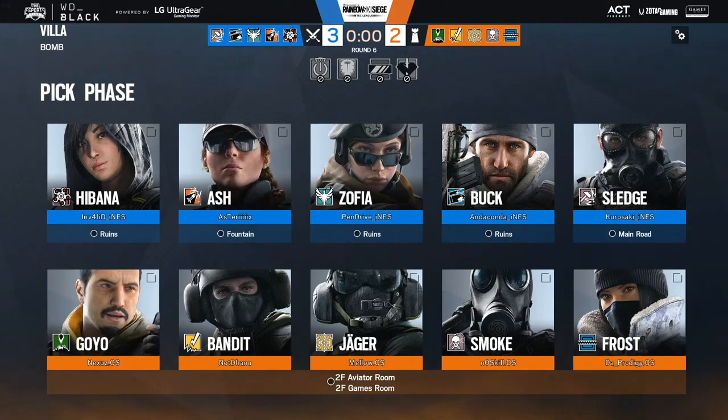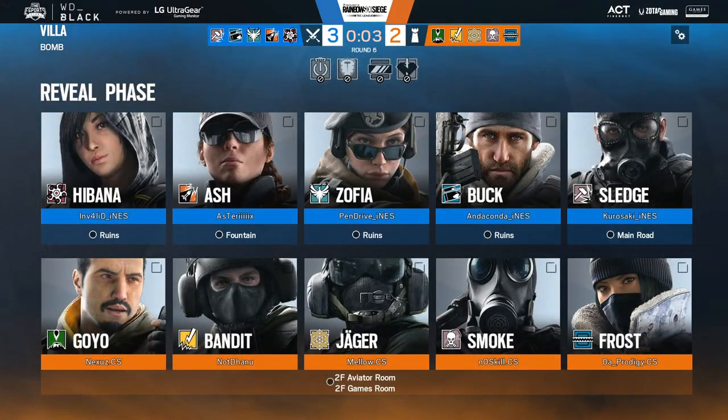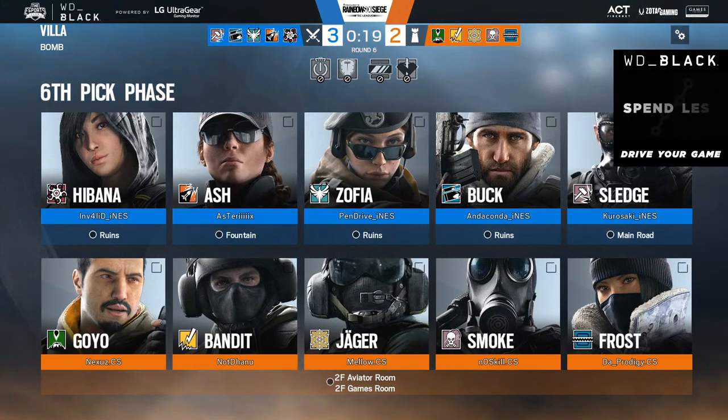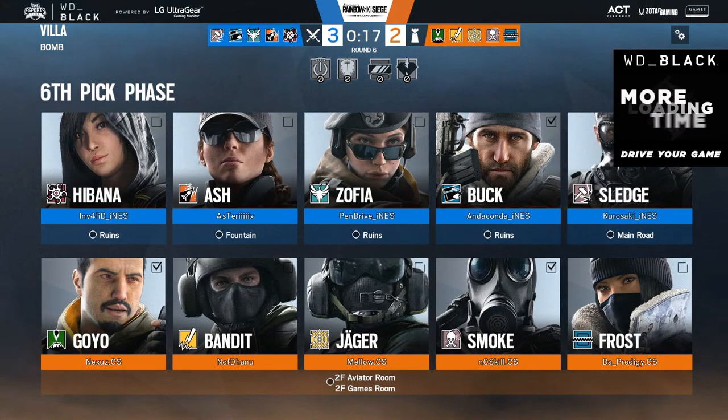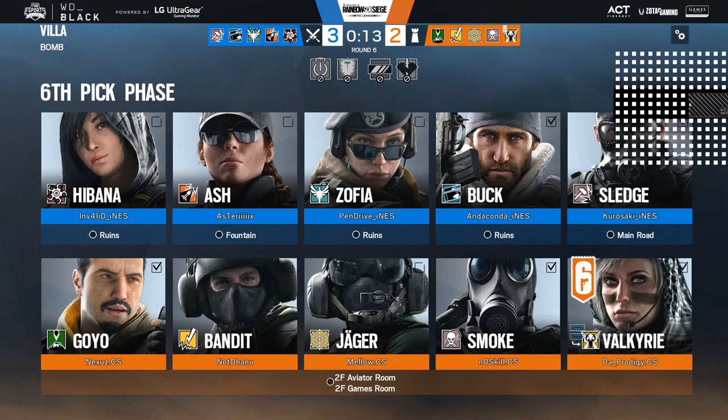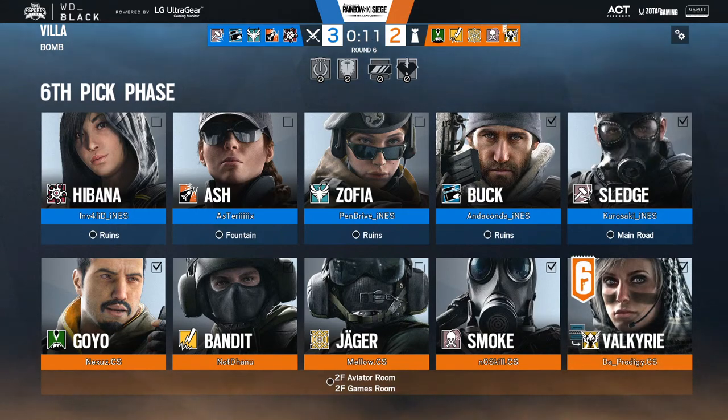Round 6 is in play and looks like Team Mwaha has decided to go on second floor trophy room. Knowing for the fact that they did lose on AVG, taking a different side would give them a better opportunity indeed, as we're going to be seeing a six pick coming in. The Prodigy changing from the Frost to the Valkyrie.